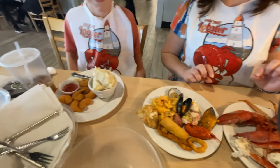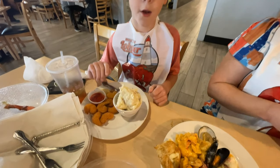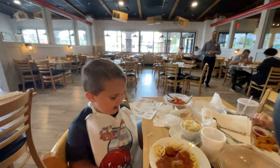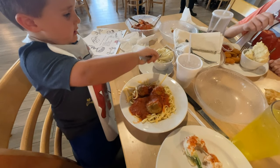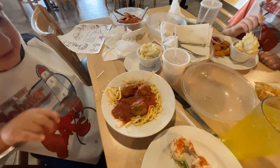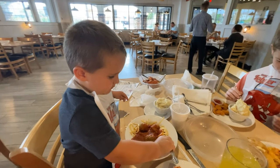It looks like the boys already have their food. What'd you get, Gentry? I got the fried shrimp with mashed potatoes. Man, that is a heaping load of mashed potatoes there. And Henry, what did you get, bud? I got meatballs, noodles, and mashed potatoes. All right, and we've got these awesome bibs. I wasn't going to wear a bib, but guys, the boys convinced me. Wearing a bib as well.